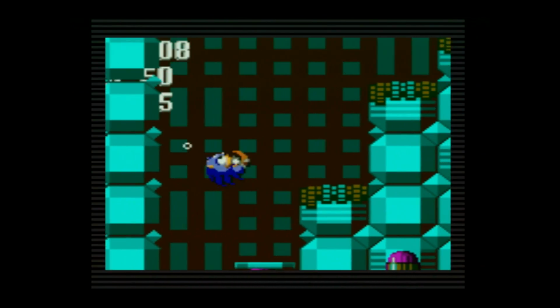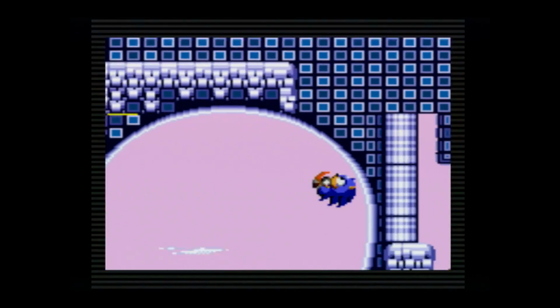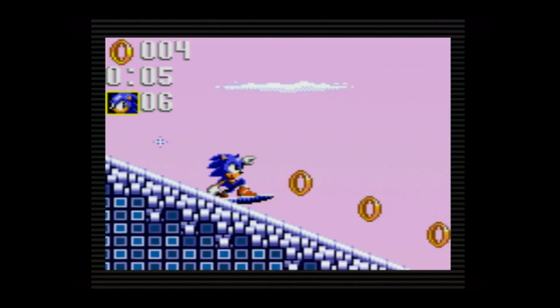I find these stages just enjoyable 2D Sonic action. Slopes, loops, incline jumps, set pieces I find pretty enjoyable, like the returning rocket shoes, the snowboard item that should have gotten more use in Sonic 3 and Knuckles, or the scuba gear.